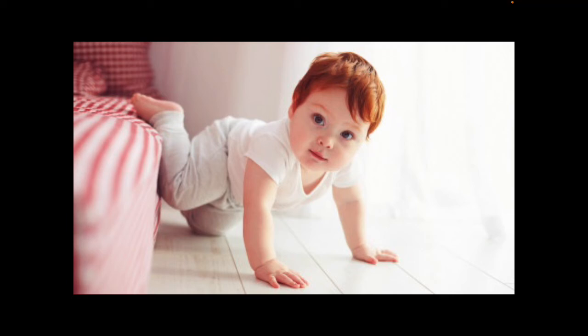So to encourage this, give your little one lots of time and a safe space to practice their new crawling or walking skills. Make a trail of toys in a child-safe place in your house. So maybe like a hallway, and line up a bunch of their favorite toys or interesting objects that your child can crawl or walk to and explore.